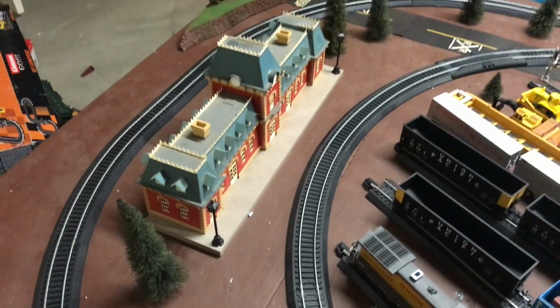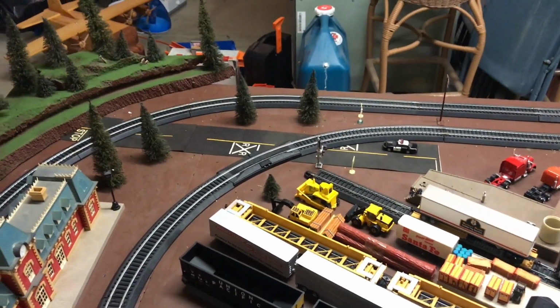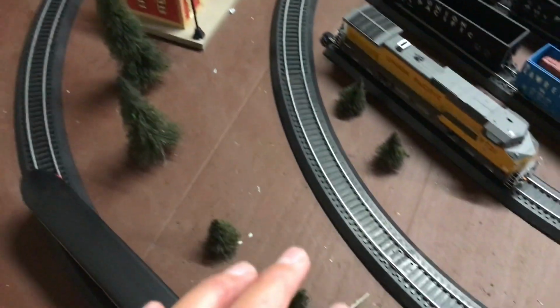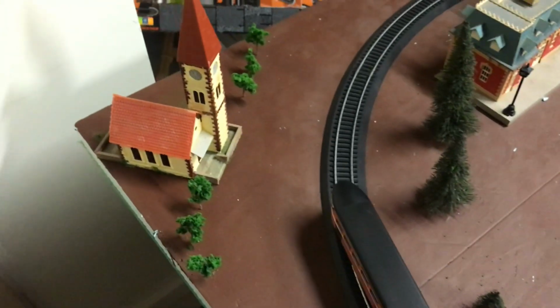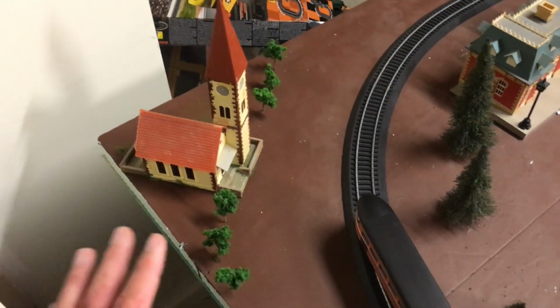And we also have more trees going back here. Train station has stayed in the same place. There's still a road up there in front with 2 crossings, and then there's some trees I added. More trees back here, and then eventually I will get around to detailing a little road that is going to go right through here. And then we have a little church.